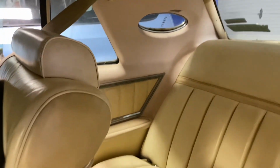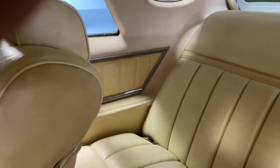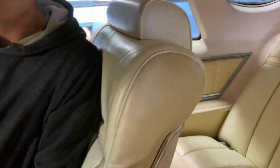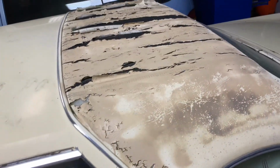You move to your back seat, and this back seat's pretty much like a couch. There are no rips, no tears. I think it's beautiful. I'm sure back in the day, the original owner's kids really enjoyed it when they took this thing to prom.